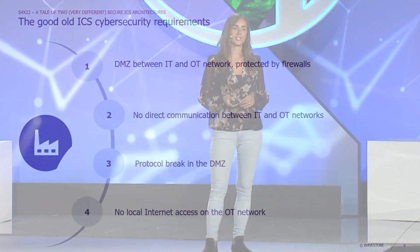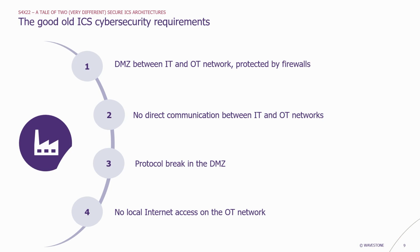Well, we have a DMZ between the IT and the OT network, protected by firewalls, so 2 firewalls, like I said earlier. Second point, we have no direct communication between the IT and the OT networks. Everything goes through the DMZ. Third, we have a protocol break in the DMZ with relay servers or proxy. And fourth point, there is no local internet access on the OT network. We have to go through the IT network to go out on the internet.